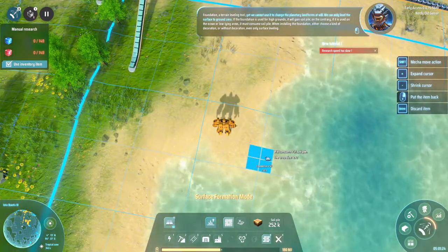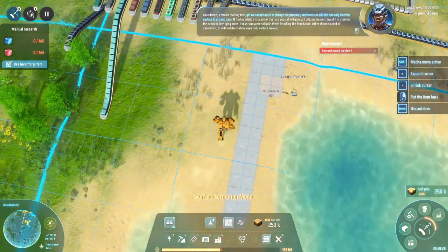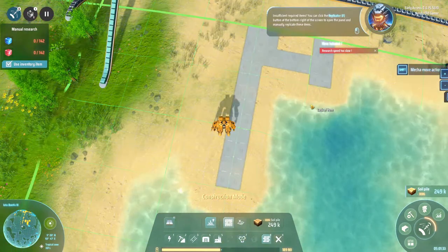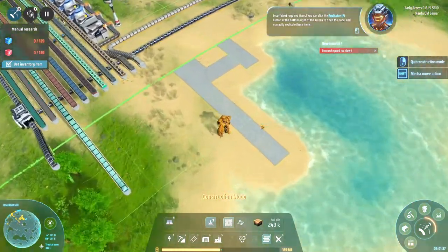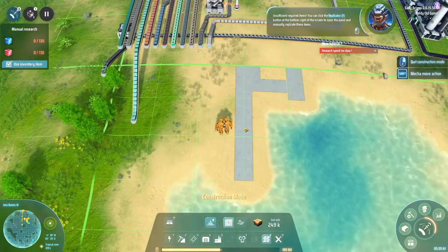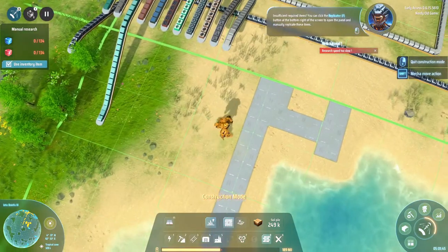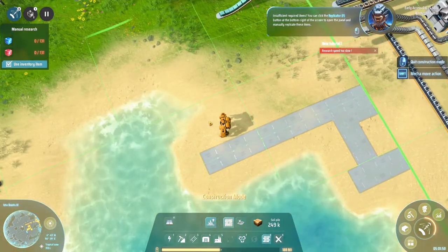How do I choose the decoration? Let's... Insufficient required items. Wow. You can click the replicator button at the bottom right of the screen to open the panel and manually replicate these items. Okay, we're gonna need to make some landfill, I think. Alright, but anyway. We do now have space.